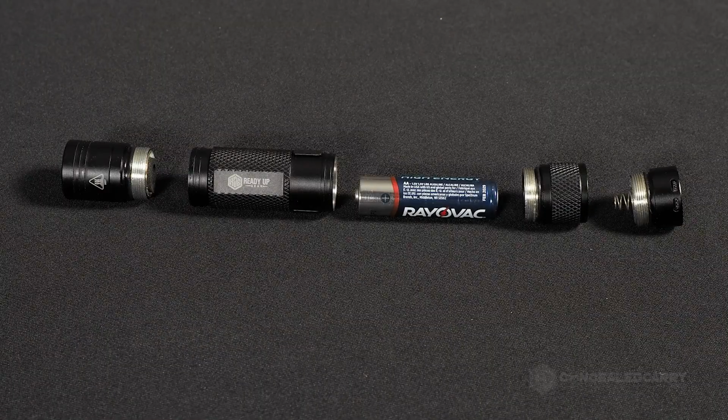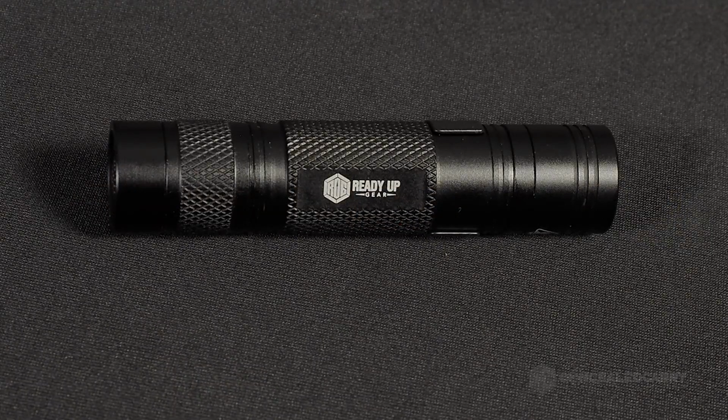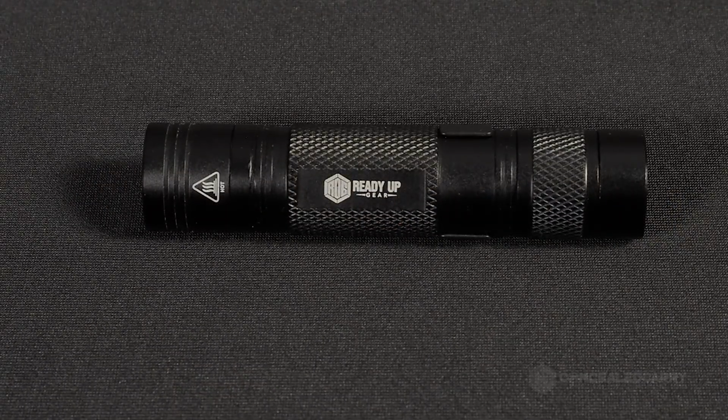You'll also note with the spacer installed, we can further change the orientation as well as the specific location of the pocket clip relative to the head or the tail cap of the light. So if you want it to sit a little bit deeper in your pocket or something like that, you can use a spacer to your heart's content to make it work the way you want it to work.